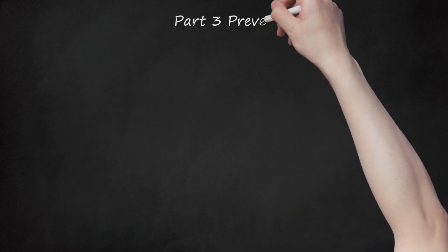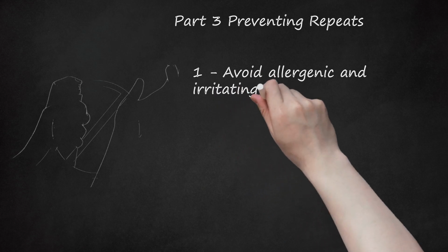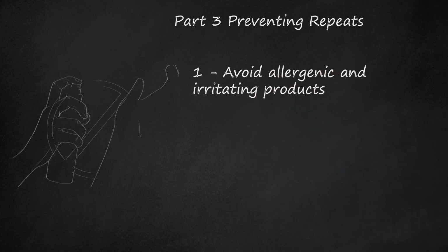Part 3. Preventing repeats. 1. Avoid allergenic and irritating products. Obviously, you should avoid contact with the substance that caused your dermatitis in the first place. This is not always so easy, however, especially if it's a common chemical or something you have to work around daily. Use vigilance and proper protection.